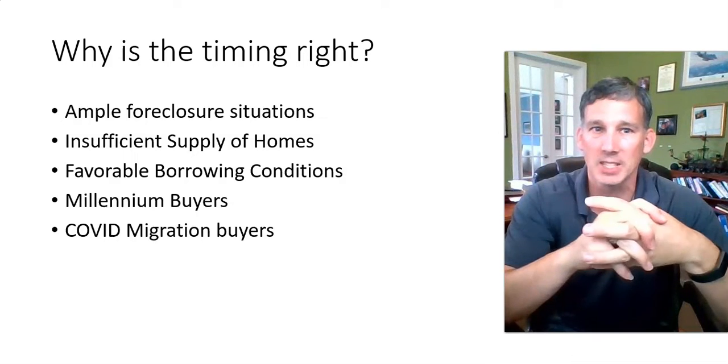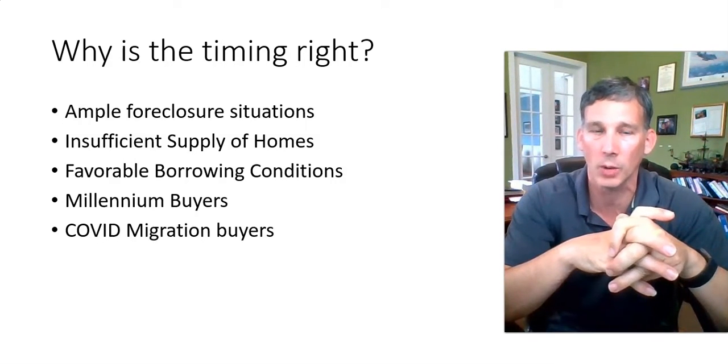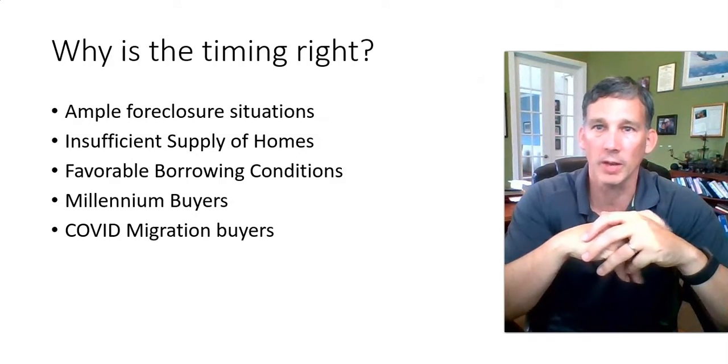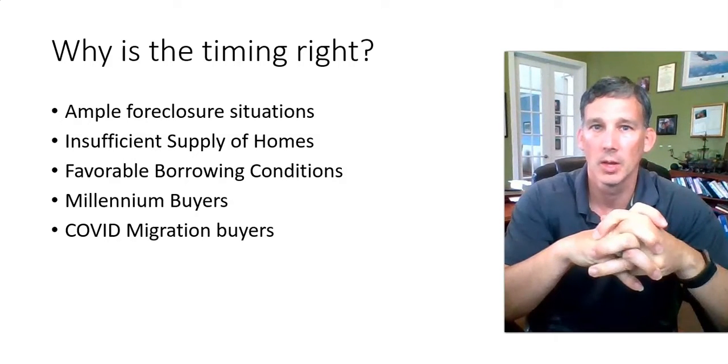There's also an insufficient supply of homes. I recently read an article that said nationwide we have a 6.8 million shortage in housing. We're underbuilt by 6.8 million homes. We also have favorable borrowing situations.